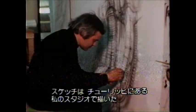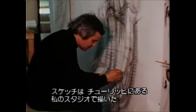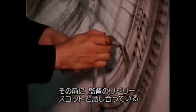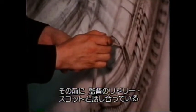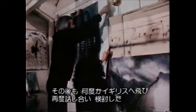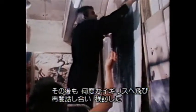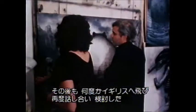I made the first sketches and designs for the movie in my studio in Zurich after the first discussions of the project with the director, Ridley Scott. I flew to England several times where my paintings were appraised and we discussed possible alterations.